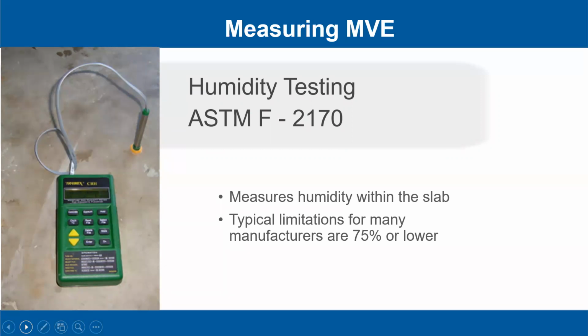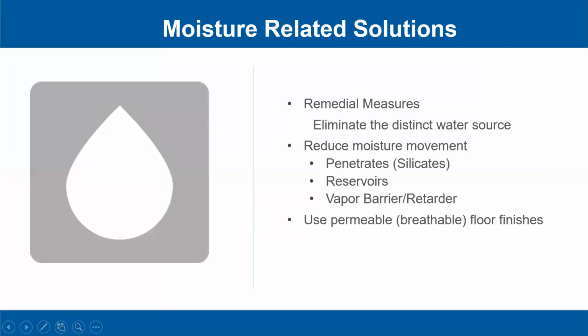And if the readings are above the supplier or the manufacturer's limitations, then you have to do something about that moisture. And what can you do if the moisture readings are high? First thing you can do is eliminate the water source. What if you can't? What if you don't know where the water is coming from? Then you have to put down a vapor barrier or retardant primer. And you didn't specify that more than likely because you didn't know you were going to have high readings. So guess what?